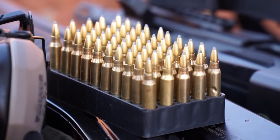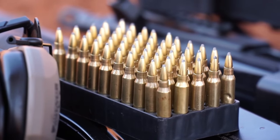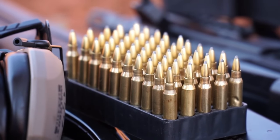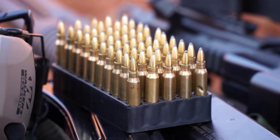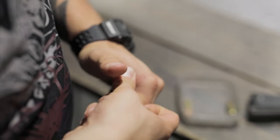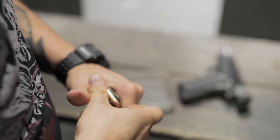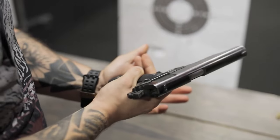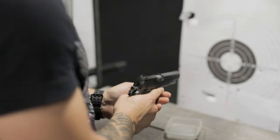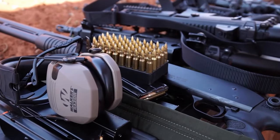Some calibers have earned their place in firearms history, etched in legend for their performance, power, and role in shaping the shooting world. These are the rounds that have seen battles, hunts, and countless stories of triumph. But here's the catch: despite their legendary status, no one uses them anymore. That's right, we're talking about calibers that have faded into obscurity, overshadowed by modern, more efficient rounds. They may have been icons in their time, but today, they're mostly relegated to gun safes and collectors' shelves.